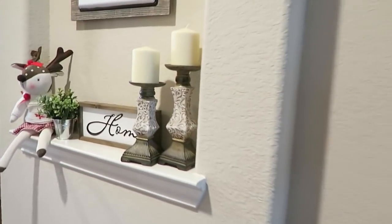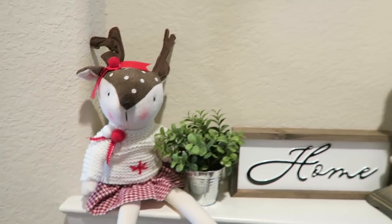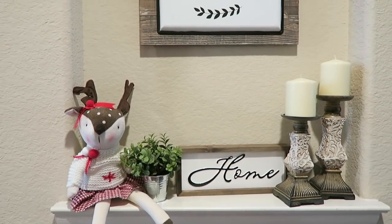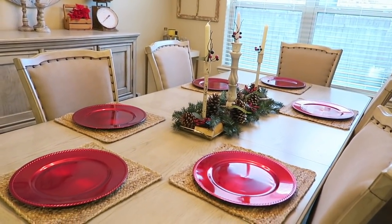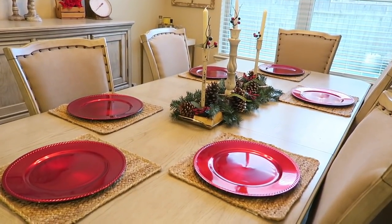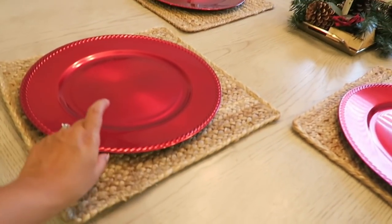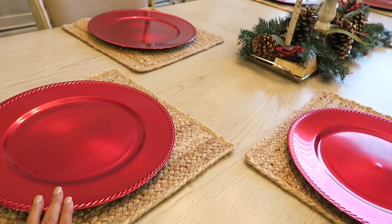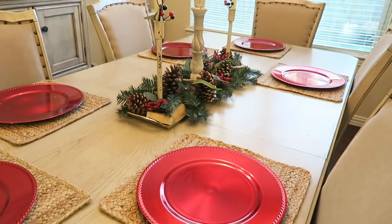Okay, moving right along here, I have this little reindeer sitting here, and she just makes this area look super festive. And then moving right along to the dining room area, I think this is one of my favorite setups ever. So I kept it super simple, and we just have little placemats and the little charger plates. I do have some Christmas plates, but I haven't gotten them down yet. But I just think this looks super festive.